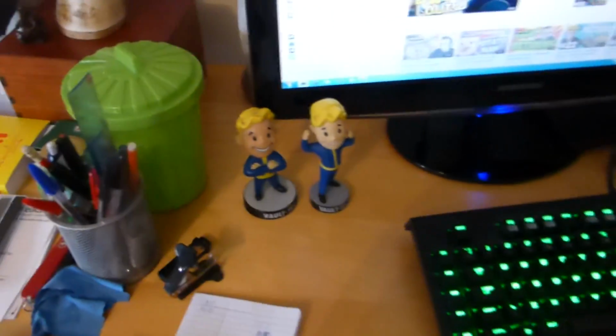This is where all the magic happens, my desk, all the stuff that you don't see, my microphone and stuff like that. Beautiful chair that you see the top of in every video, but never the rest of it. And my lovely bobblehead collection and all this other rubbish on here.